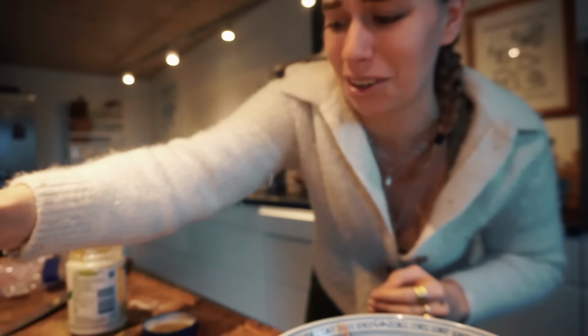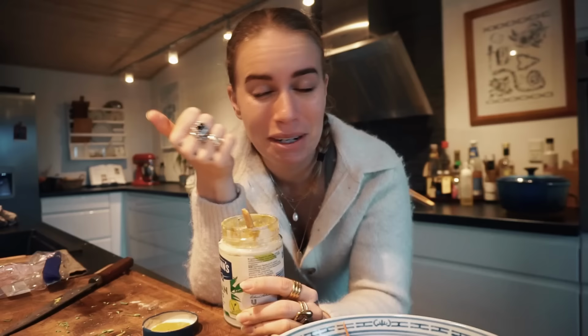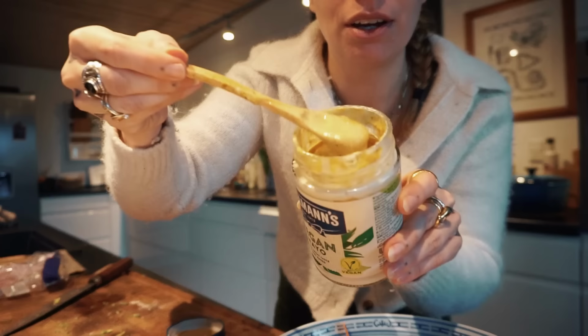Love those. And then I just made a quick curry dressing by adding oat milk, curry powder, garlic powder, salt and pepper to the rest of my mayo, and just closed the lid up and shook it a little bit. So now we have a dressing.